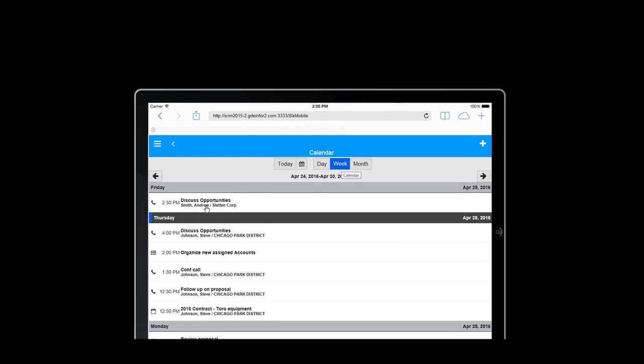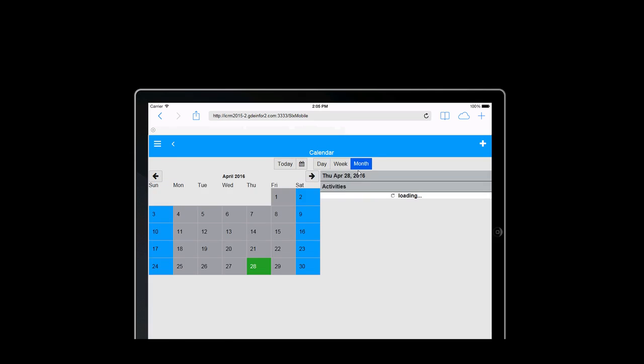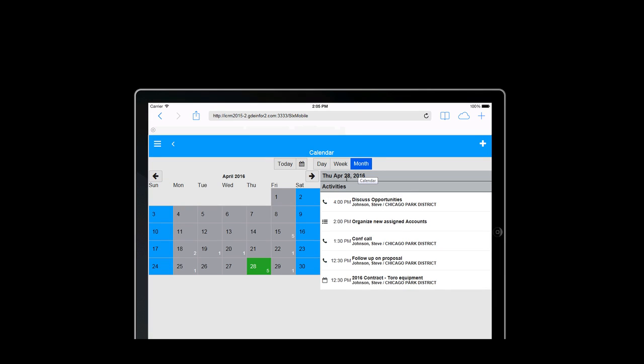And when I look at the week, I can see tomorrow I've got something at 2:30. Today, here's that list again. And I had something back on Monday that's still open and so on. But I can also take a quick snapshot of my month. And when I look at the month, what's nice about this is I can see, okay, well, today's the 28th, and I do have those 5 activities. Boom, here they are. Tomorrow I've got 1.